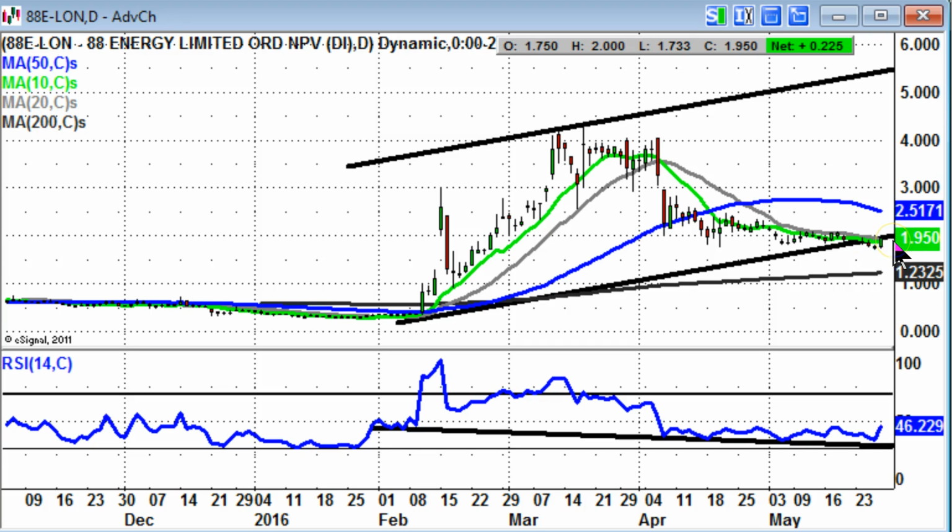20-day moving average at 1.93. We closed just above that on Friday. Resistance at 2 pence and 2.1 pence. So if you're cautious, you wait for a clearance of the 2.1 pence zone on an end-of-day close basis, and probably also RSI 50 being broken versus 46 at the moment. But otherwise, any dips or weakness towards the 1.9 pence zone currently regarded as a buying opportunity.